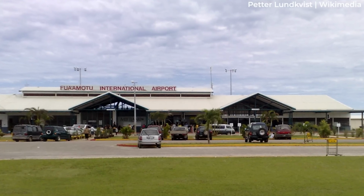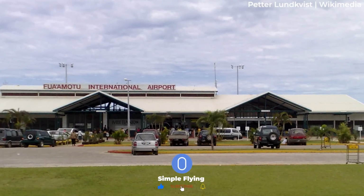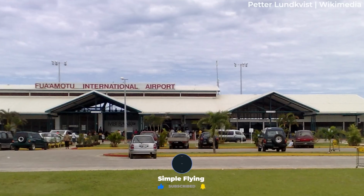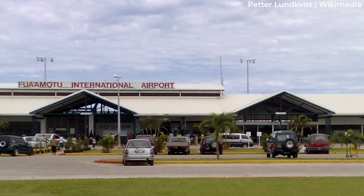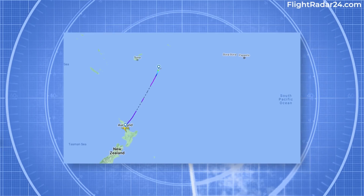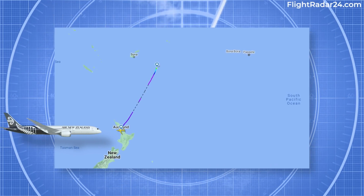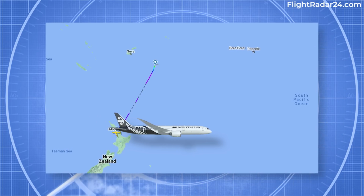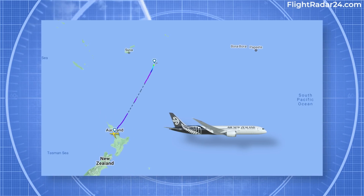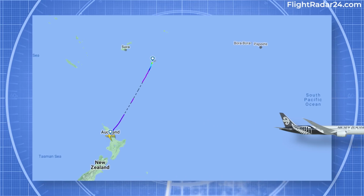Tonga's Fuaomotu International Airport, located on its main island of Tongatapu, welcomed the Boeing 787 Dreamliner to drop off essential supplies, including the engineer. With Air New Zealand making the adjustments for its aircraft to divert via Tonga, the airline operated the following schedule shown on December 21st. As you watch this, keep in mind that the airline crosses the international date line when travelling to Rarotonga, arriving the day prior.